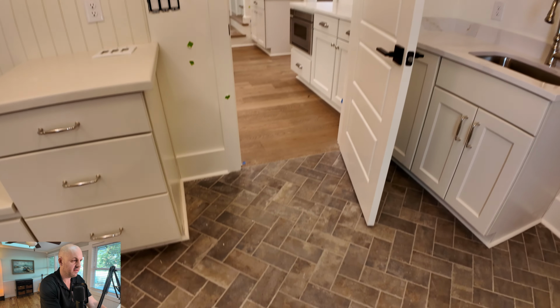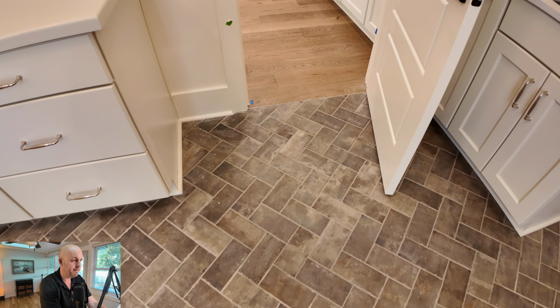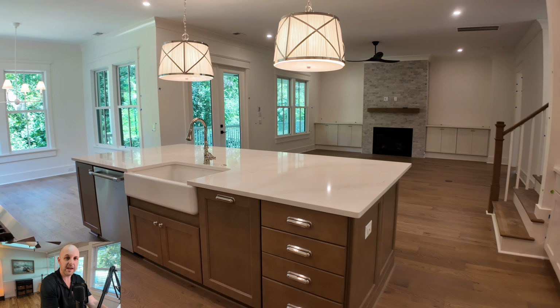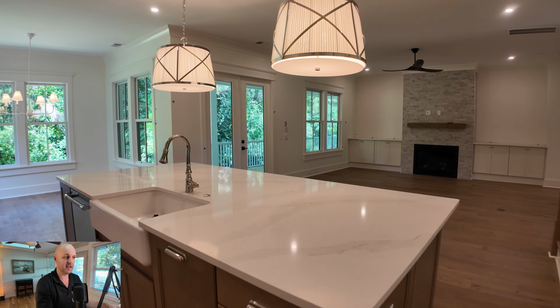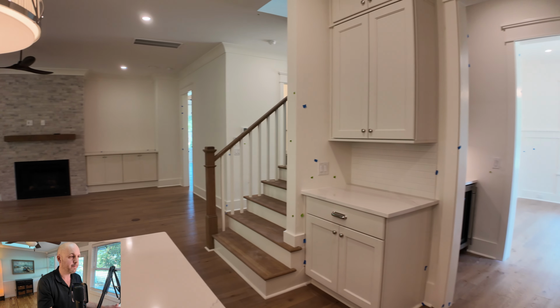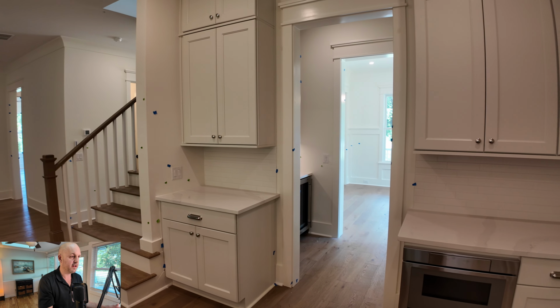So check this out. So you've got this beautiful brick here. A lovely brick. And then I kind of panned back to the fireplace. I just did it on accident there, but it really kind of draws your eye and just matches everything together. I'm assuming they did that on purpose, but it's just very smart. A very, very nice layout.